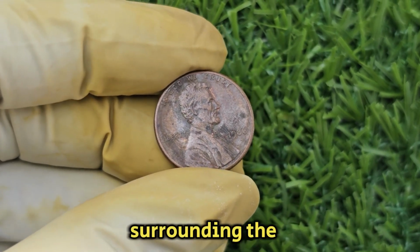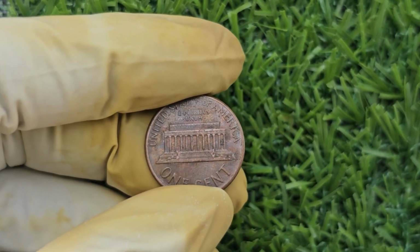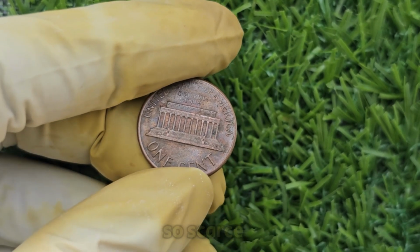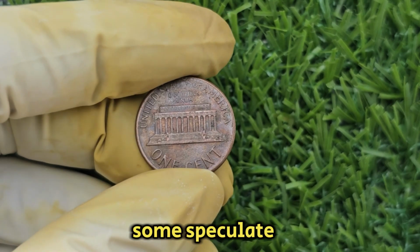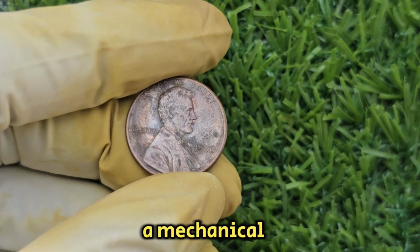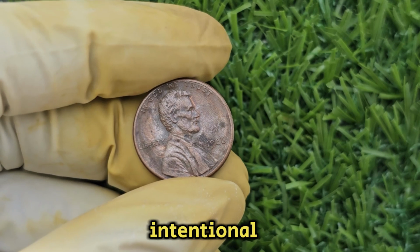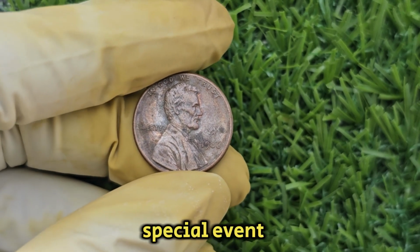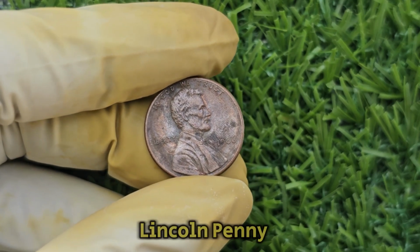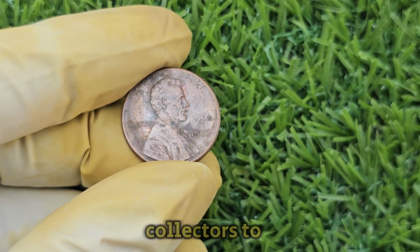The mystery surrounding the 1986 No Mint Mark Lincoln penny only adds to its allure and intrigue. How did these coins come to be produced without the customary mint mark, and why are they so scarce? Some speculate that a small number of pennies were accidentally struck without mint marks due to a mechanical error at the mint. Others believe that the lack of mint marks was intentional, perhaps as a way to commemorate a special event or occasion. Whatever the reason, the 1986 No Mint Mark Lincoln penny remains a fascinating piece of numismatic history that continues to captivate collectors to this day.